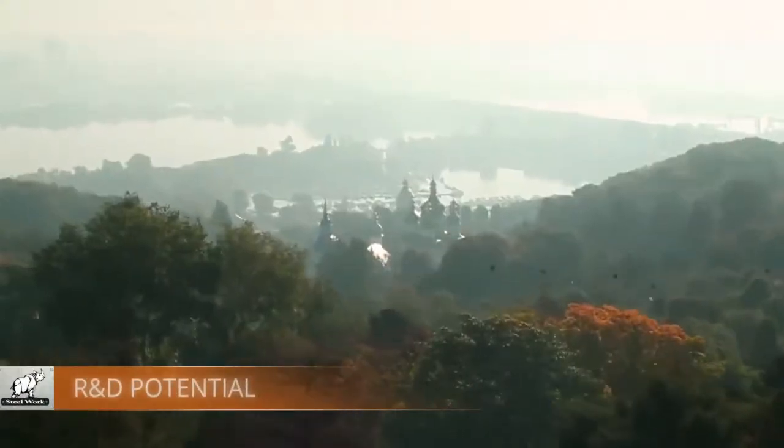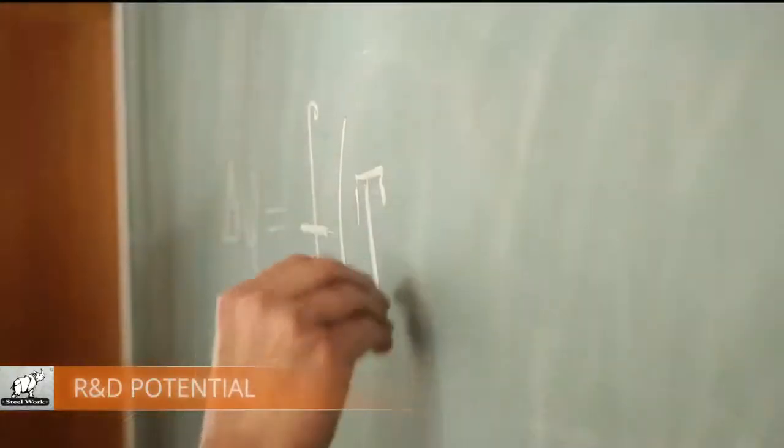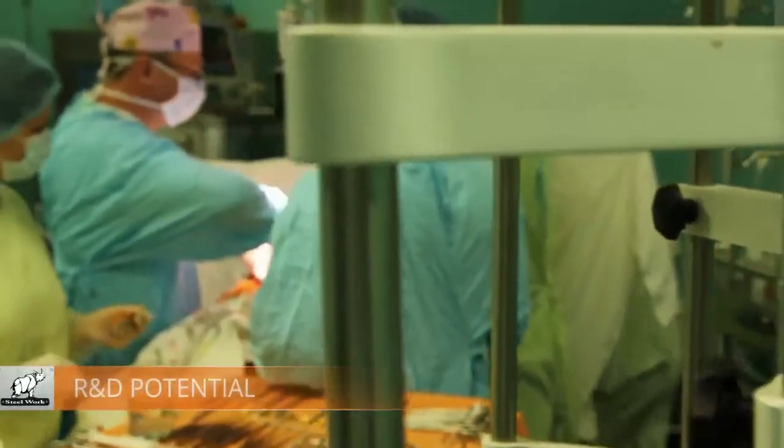We achieve such impressive results by engaging only the best Ukrainian scientists and technicians in our R&D projects. First of all, specialists from the Paton Electric Welding Institute, the world leader in its field. For almost a century, it has been materializing the most daring ideas of geniuses, including welding underwater, in outer space, and even inside the human body.